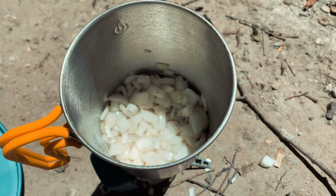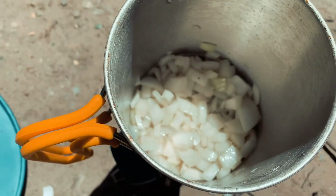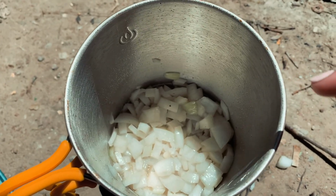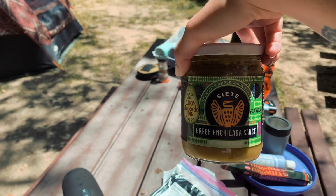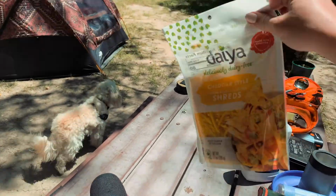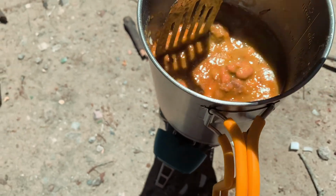So I am making some Frito pie, vegan version. We got the BioLite stove over here. We got some onions with some vegan butter, trying to caramelize. And then I'm going to put some of the Beyond Burger ground beef in here. And let's go over here. We got some chili beans and then the Siete green enchilada sauce. The Beyond beef, and then some Daya cheddar cheese. The Beyond meat and the chili beans and the enchilada sauce all in here.